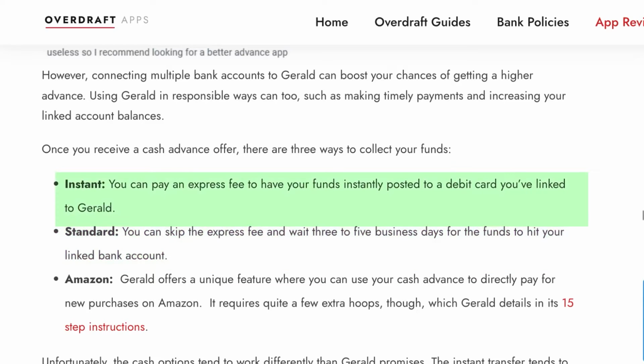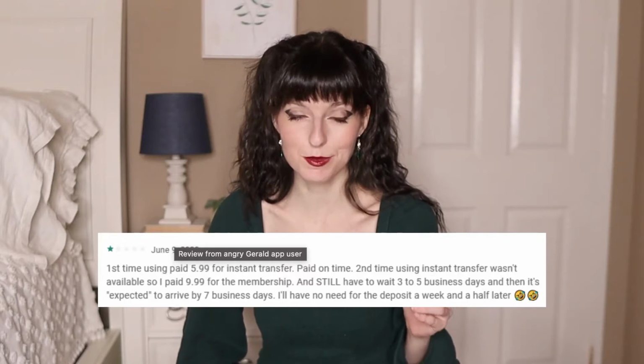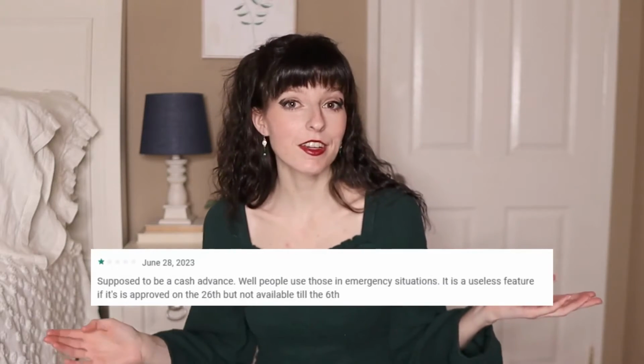Then there's also an express fee, which is $3.99, but you have to link it to a debit card that you have, and there's a lot of reviews saying that there were issues with this being able to be completed. And then there's a tip option. This is optional and it will not affect your ability to get an advance if you choose to skip it.